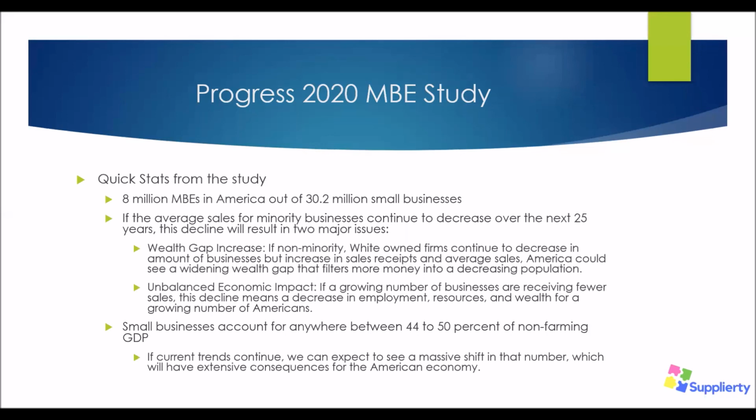But the second point is if the average sales for minority businesses continue to decrease over the next 25 years, the decline will result in two major issues: an increase in the wealth gap and an unbalanced economy. So basically, what we'll see is a growing population of minorities who are owning businesses, in fact, getting less of the wealth within America, which means that a smaller population will be getting more. And obviously that unbalanced economy is not good for the country moving forward.